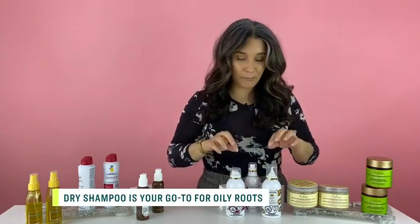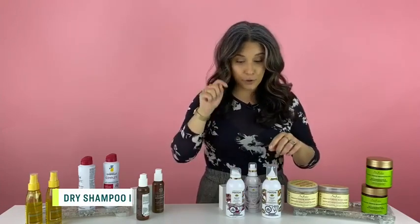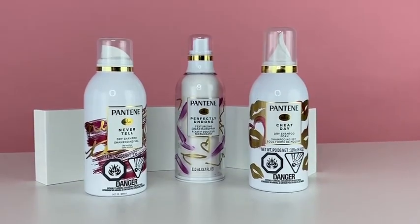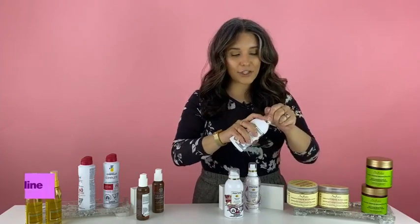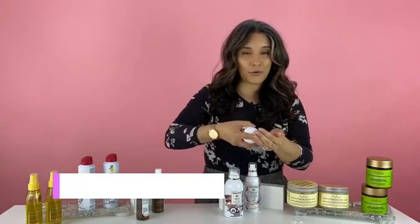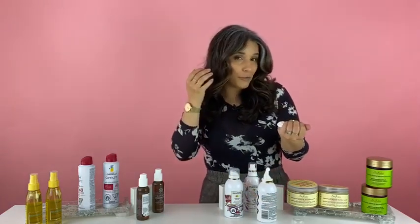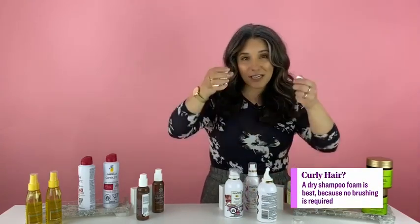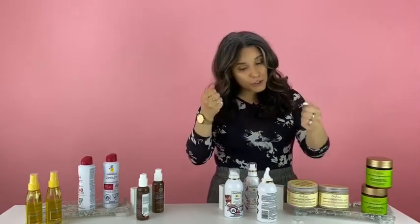So I have a couple paraben-free options from Pantene. Super affordable, super accessible. You can probably find these at your grocery store as well. I have the dry shampoo mist, which we all know, it has tapioca in it. There's also a dry shampoo foam, which is actually very cool for anyone who has curly hair, because we know that you have to use a brush to actually get out that dry shampoo from your hair, but a brush is death to curly hair. So with this, all you have to do is actually massage it into the roots, and then you're good to go, which is very exciting.